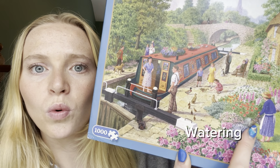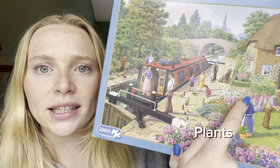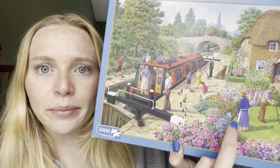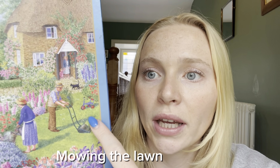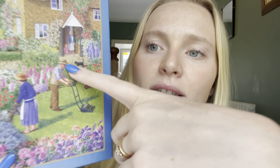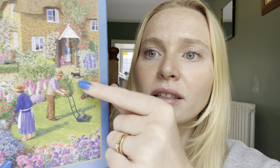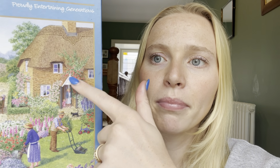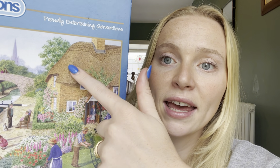This woman is watering all of the plants in her garden, and she has a little hat on and an apron. And then her husband is mowing the lawn, and he also has a little hat. So they're both in the garden. And then this woman has a child and they're looking at the cat, black cat. And this is a lovely big cottage with a thatch roof, which means there's hay for the roof, and there are lots of flowers.